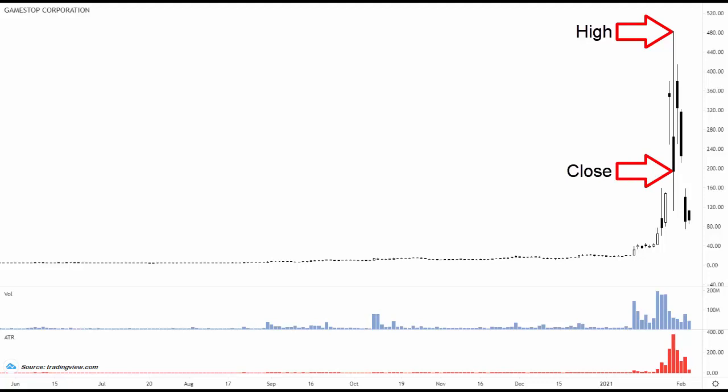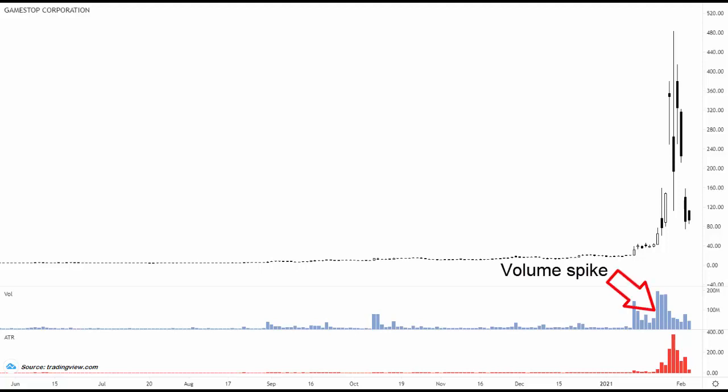That would be the first thing to look for, and then you want to marry that up with what's going on in the volume and the volatility as well. The next part of the chart just below that is the volume, the blue bars, and the red bars down the bottom are the volatility, which I measure using the average true range. Typically you'll see that huge blow-off price action occur on a volume spike as well.